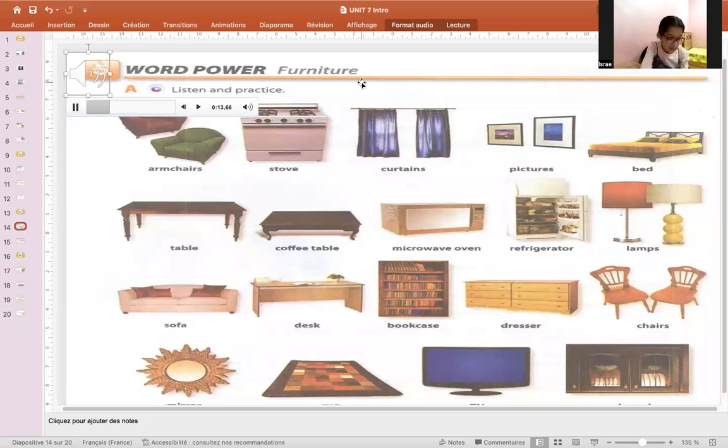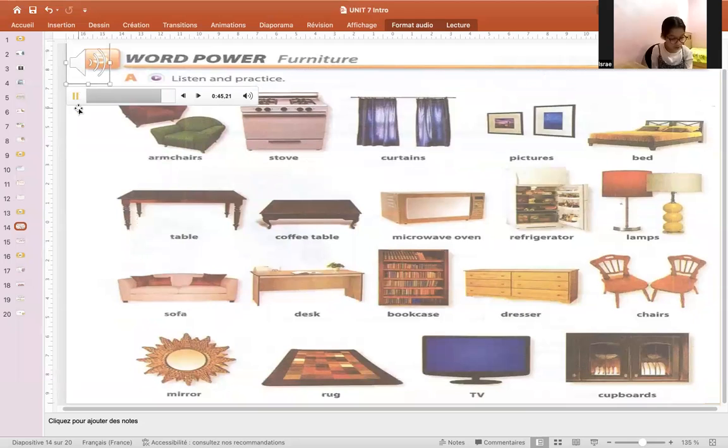Armchairs, stove, curtains, picture. Speak up, Isra, I can't hear you. Bed, table, coffee table, microwave oven, refrigerator, lamps, sofa, desk, bookcase, dresser, chairs, mirror, rug, TV, cupboards.